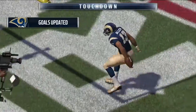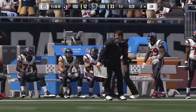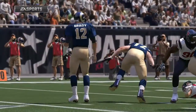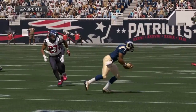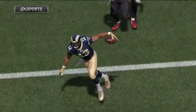Touchdown, LA. Keenan Allen doing it again with his third touchdown here in the opening quarter. And the Rams add on to their lead. Well, they were back in the shadows of their own goalpost, and that flipped quickly. So much for playing it safe. I mean, the conservative, easy call, run the football, take care of it, create some space, pump the ball away, but no, let's throw it.